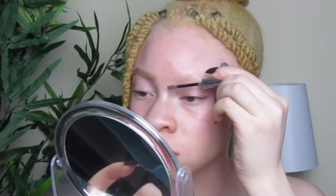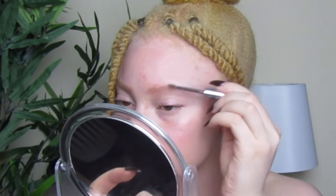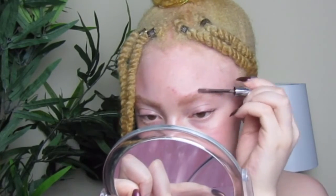Alright, so I just wiped off one of the eyebrows. It came off pretty easily because usually with my CoverGirl I can't even use a wet wipe to take it off. But I'm gonna go in with the boy brow, just the pomade itself on my eyebrows to see how that looks. Okay, so this is how it looks with just the pomade.